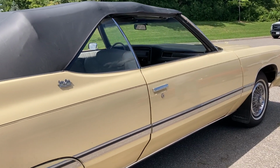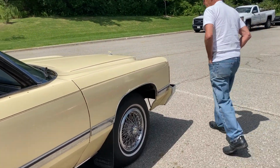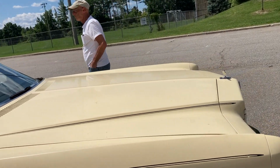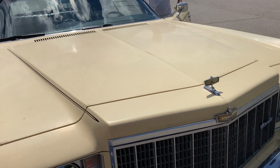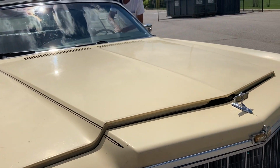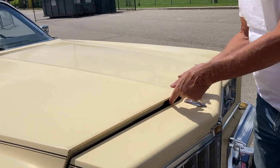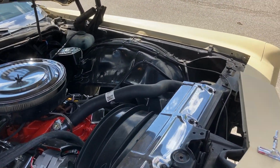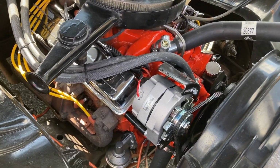Yeah. What is the engine size on this thing? It's a 400. Can we take a look at it? Yep. I believe the regular Caprice had the 350, the Classic had the 400. Oh, wow. She's a beauty. This is the original engine.